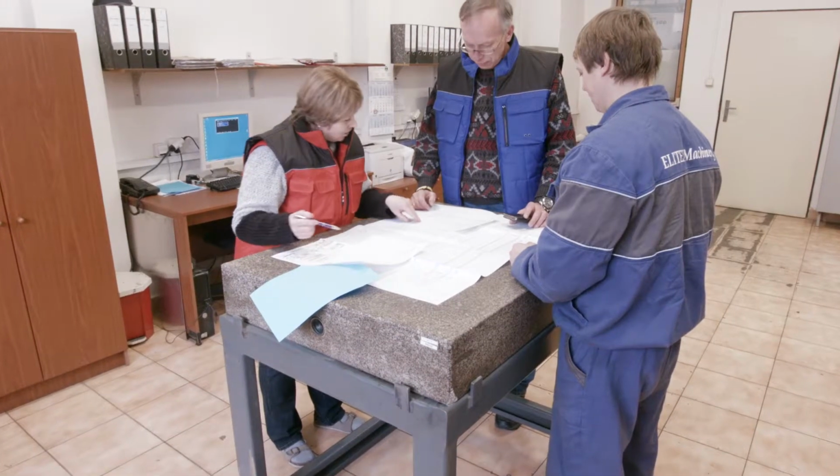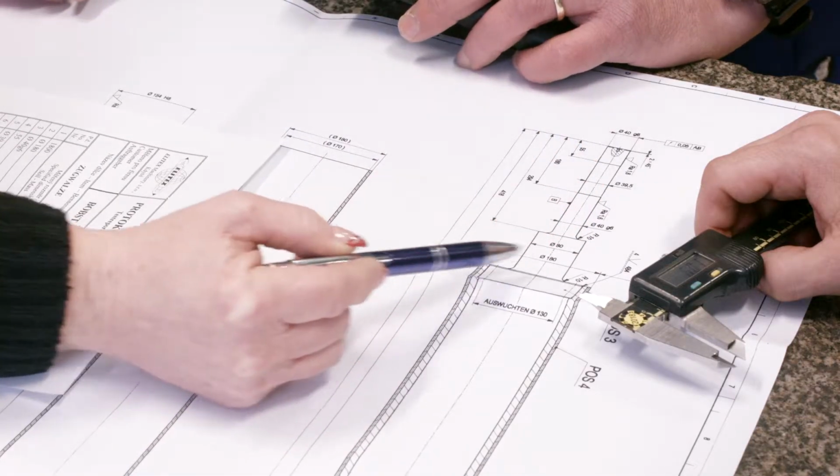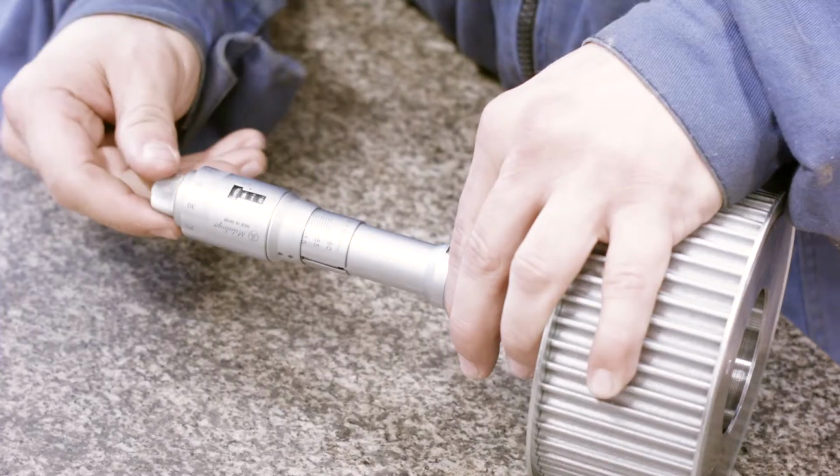It is vital to discover the cause of defective pieces and eliminate it using appropriate corrective measures. This illustrates the ELITEX team's spirit and effort to continuously improve all processes throughout the entire company.